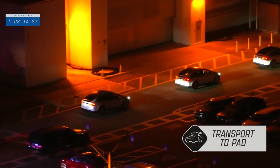O&C departure on schedule. So there's the convoy there on your screen. They just passed behind us just moments ago on their way to pad 39A.